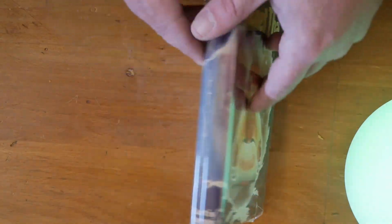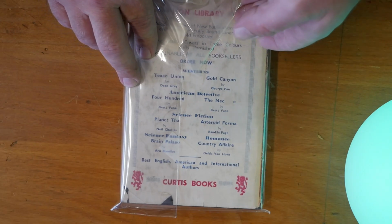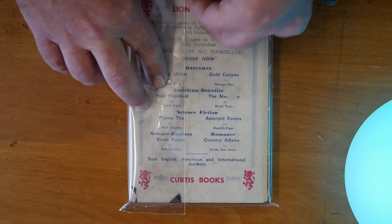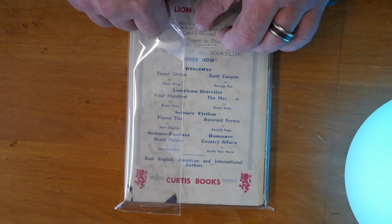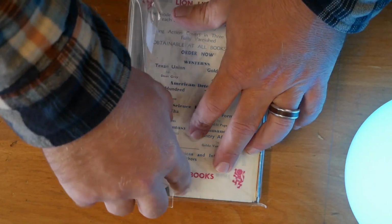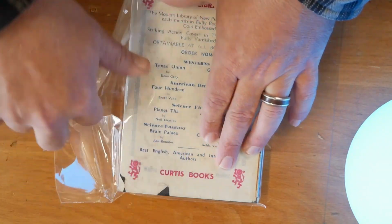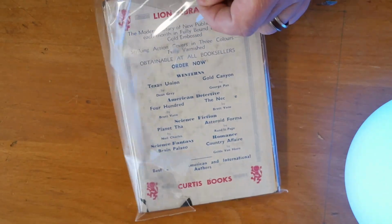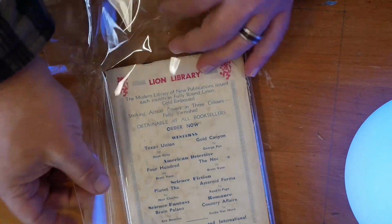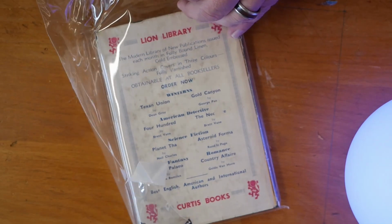So we're gonna start opening this up. Now, this is a Curtis Books. You'll see many of these. There's a few publishers represented, and these were small British publishers that were, I think, mainly focused on pulps and little moneymaker books like that. You can see this Mylar, it wants to tear even as I'm removing the stickers, or the tape, I should say.